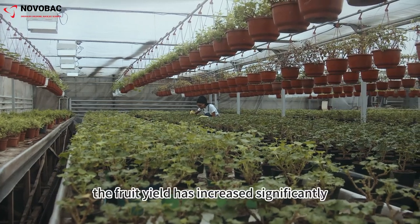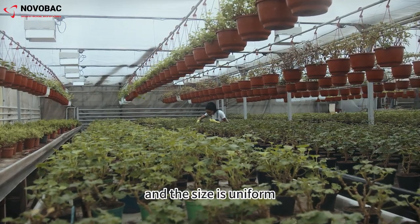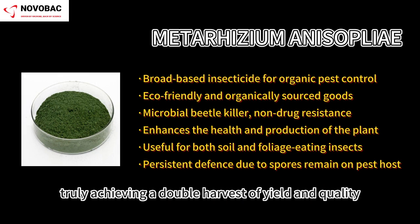In terms of yield, the fruit yield has increased significantly, the fruits are full, and the size is uniform, truly achieving a double harvest of yield and quality.